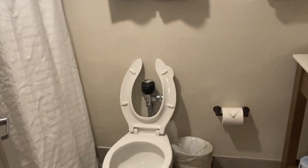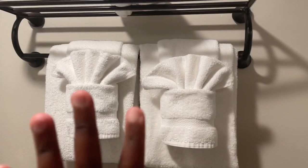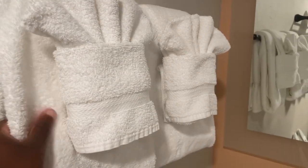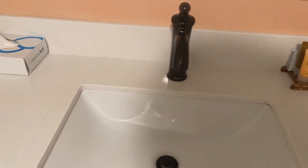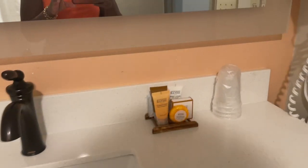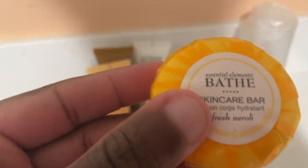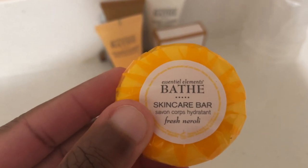I'm gonna show you the bathroom. You have your commode, towels, towel rack, towels. Let me check these towels. Okay, it's not getting Crunchville. Your sink area, mirror. You get extra everything. And then it looks like you have some bath conditioner. What soap is this? This is Essential Elements Bath Skincare. Your hair dryer.